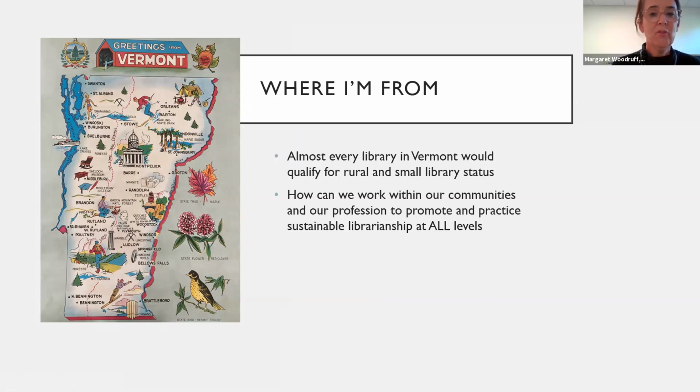However, the one interesting thing about libraries in Vermont is that almost all of the 183 libraries that exist here would be defined as a small library if you go by the IMLS definition of a service population of less than 25,000 people. Only Burlington has a larger population than that. So that can present somewhat of a challenge sometimes for resources.